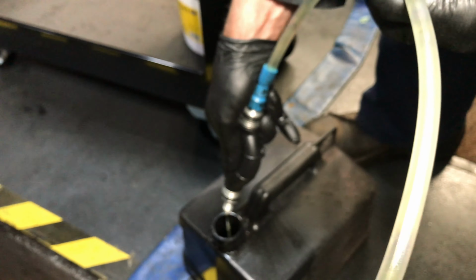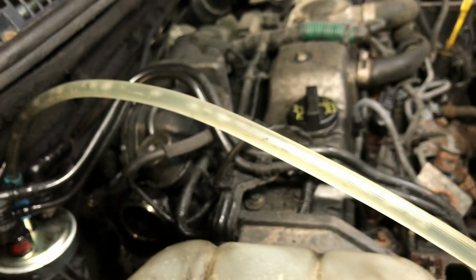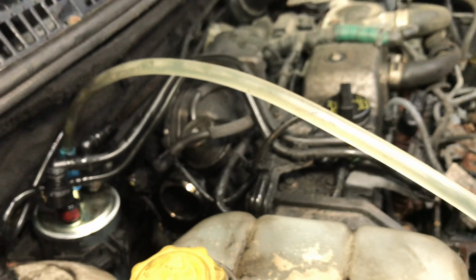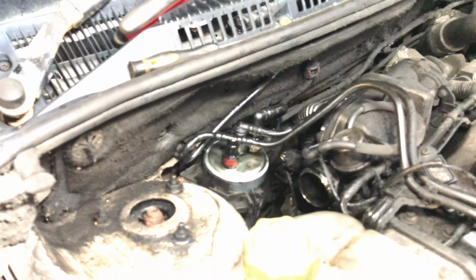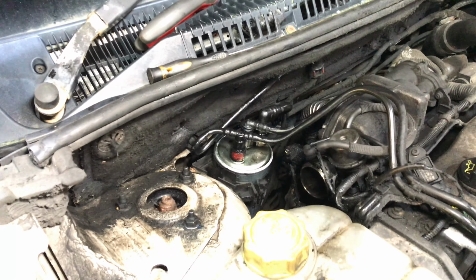We're just going to draw some diesel up. Roddy's got the stuff there. Go. Well, a good amount there. Still got air bubbles, but that doesn't matter, Roddy. It's drawing up lovely. So what we do is we pop our return back on. So in theory, this should start dandy. Let's try it. We'll just go for it. There we go.